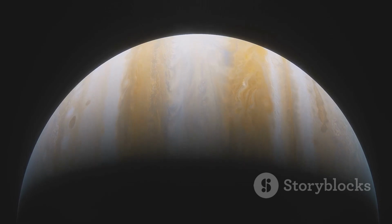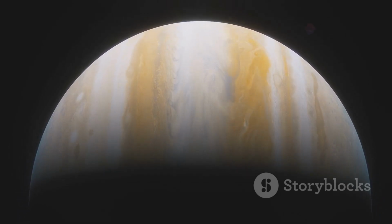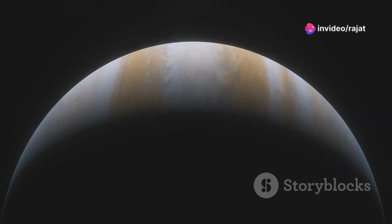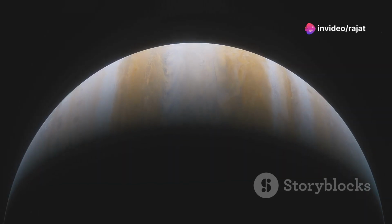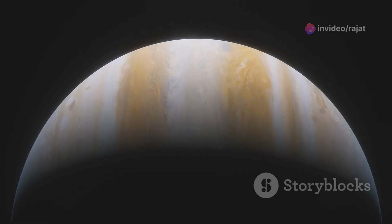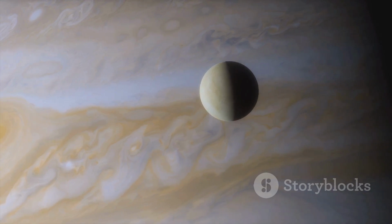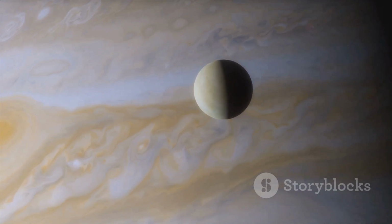Among these, the Great Red Spot, a tempest larger than Earth itself, remains a prime example of the planet's atmospheric marvel. This raging storm with its reddish hue has been swirling for at least 300 years, offering an awe-inspiring spectacle of nature's raw power. But the marvel doesn't end there.